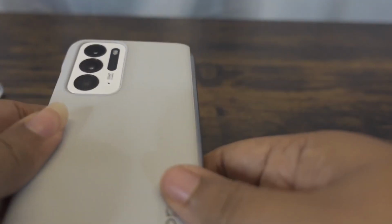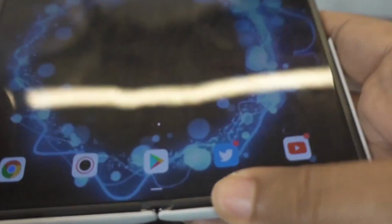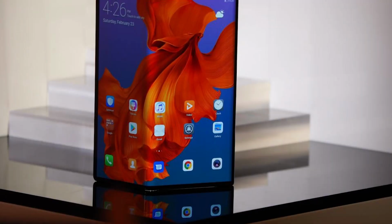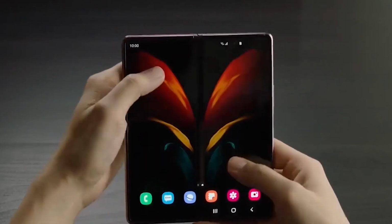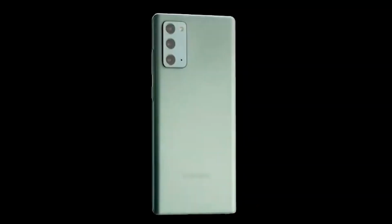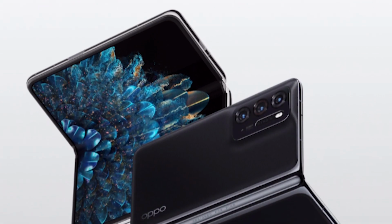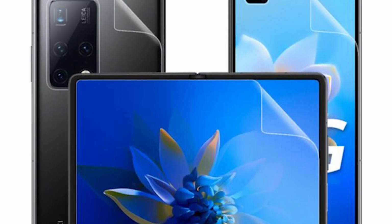The main screen on the Find N is a 7.1-inch 1792 by 1920 120Hz panel that looks and feels fantastic. It's covered in ultra-thin glass, making it feel less plasticky than Xiaomi and Huawei's foldables and more like Samsung's. The screen in fact is Samsung's, and the applications are silky smooth, though the jump back to the 60Hz outside screen is jarring. The Find N's hinge resembles that of the Huawei Mate X2 in terms of appearance and feel.